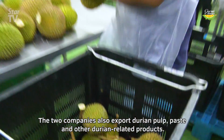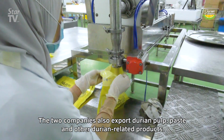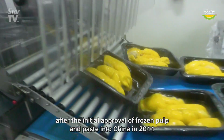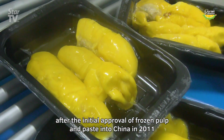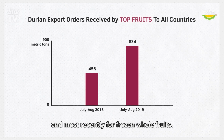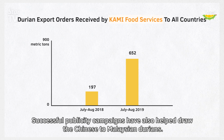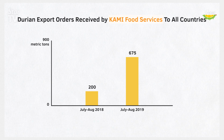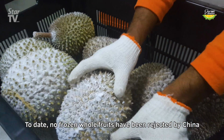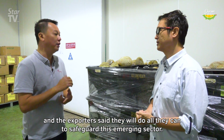The two companies also export durian pulp, paste, and other durian-related products. They have seen a spike in orders and demand after the initial approval of frozen pulp and paste into China in 2011, and most recently for frozen whole fruits. Successful publicity campaigns have also helped draw the Chinese to Malaysian durians. To date, no frozen whole fruits have been rejected by China, and the exporters say they will do all they can to safeguard this emerging sector.